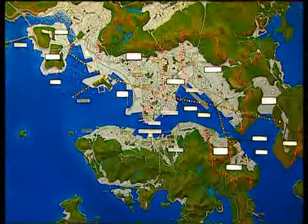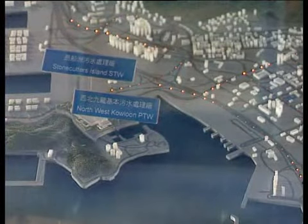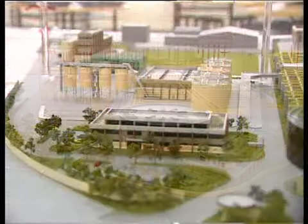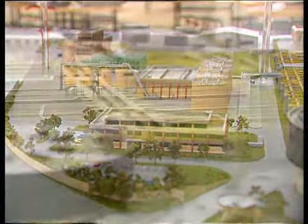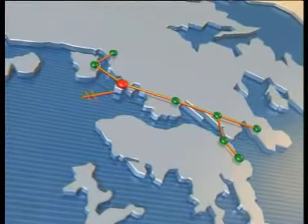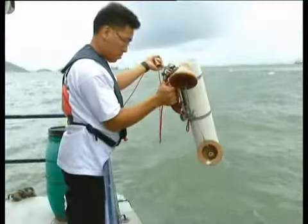The implementation of HATS was divided in 2 stages. Stage 1 consists of a network of deep underground tunnels to collect sewage from Kowloon and the northeastern part of Hong Kong and transports it to Stonecutters Island Sewage Treatment Works for centralized treatment and dispersion. At this plant, the treated effluent would be discharged via a submarine outfall to the western reach of the harbour.